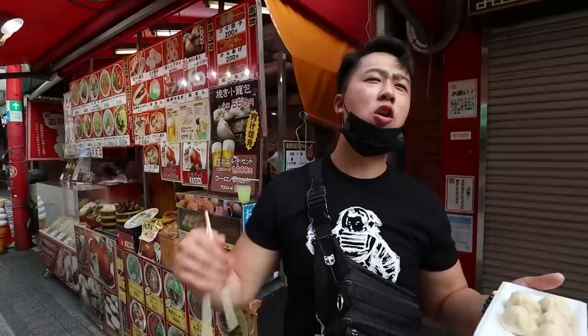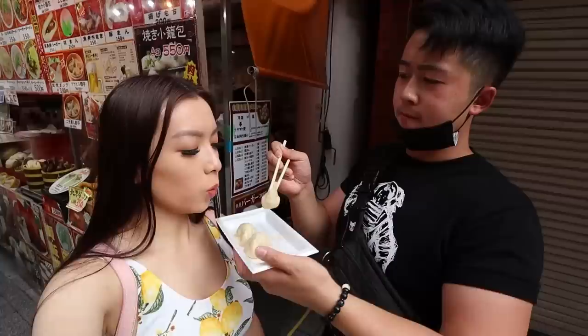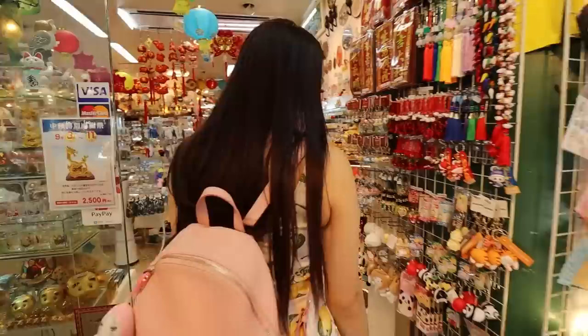Kobe. As a Chinaman, Kobe Chinatown has impressed me. It's decent. Ni hao ma. Wo xie xie ni. Delicious. Definitely more affordable than Australia. Oh, yeah. Thank you. Oh, yum. That's delicious. A lot of these little shops that sell Chinese and Japanese souvenirs. Really cool and colorful.